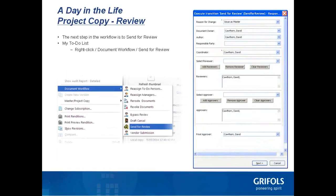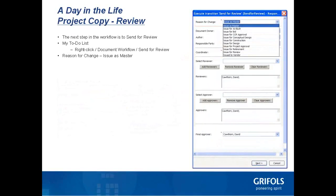At that point, a property wizard appears in which you can populate the properties and select the people that are responsible for the document in its different states. To facilitate this demo, I selected myself for all the different roles just to make it a little easier. Notice the reason for change property. You can see we have choices of all sorts of construction phases and such.